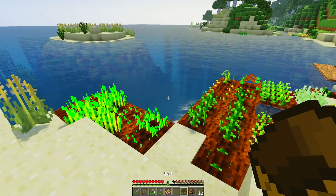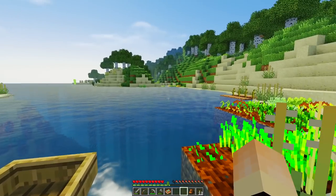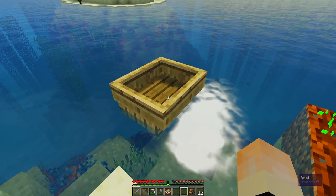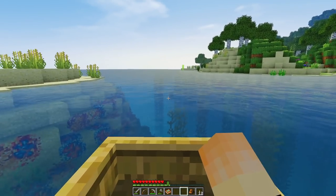Let's head southeast in a boat. You guys were begging, well, some of you anyway, were begging in the last episode for me to explore the ocean. I'm very, very worried about this. But let's do this. Hopefully these sharks can't get me through the bottom of the boat. That would be bad.